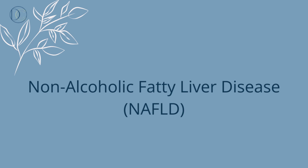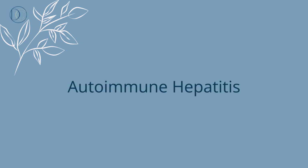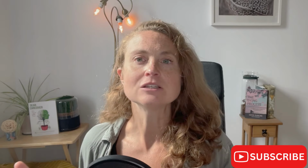Non-alcoholic fatty liver disease, or NAFLD, and non-alcoholic steatohepatitis, or NASH. These conditions involve basically the buildup of fat in the liver, and this leads to inflammation, it leads to liver cell damage, and eventually cirrhosis or scarring of the liver and end-stage liver disease. This is usually due to diet and obesity. Autoimmune hepatitis. This autoimmune condition causes the body's immune system to attack the liver. It leads to, again, inflammation, damage, and potentially cirrhosis and end-stage liver disease.